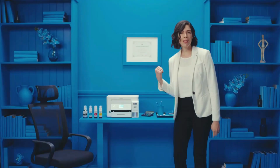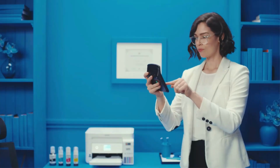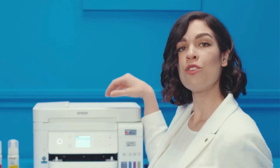A cheaper alternative would be the Epson EcoTank ET2840 Special Edition. It's also a great super tank printer and comes with 2 additional bottles of black ink. However, it has no automatic feeder and only supports manual duplex printing.